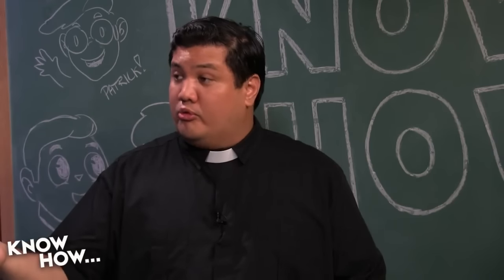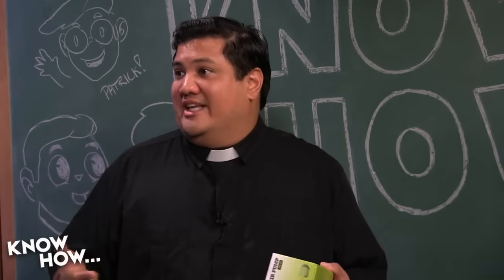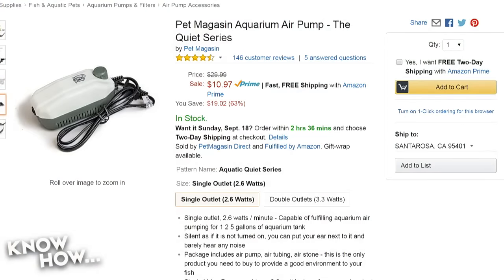Because we learned from Grow How that if you put roots in water that has no oxygen, they starve, they suffocate. Right. And your plant dies. So I bought this. Not really happy with this, but this is what we're going to use. We've got another link for this. This is $11. The reason why I suggest this is because it already includes the tubing and the airstone, which you do need. Otherwise, you'd have to buy it separately.